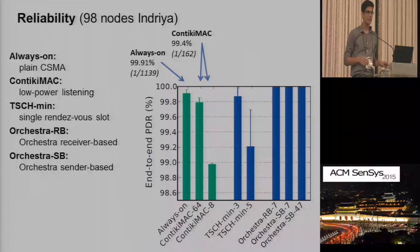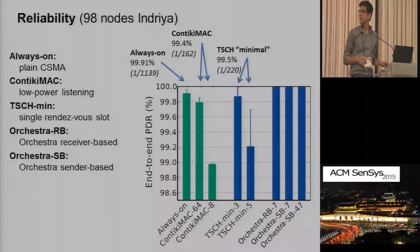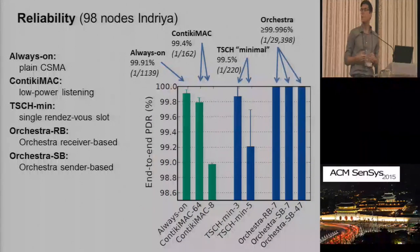Next, Contiki MAC is in the 99 range. TSCH min with a very basic schedule does not really help. Now Orchestra with a sender-based or receiver-based schedule gives us 99.996% delivery. So that's about 1 loss in 30K.